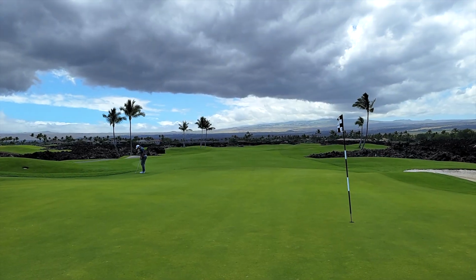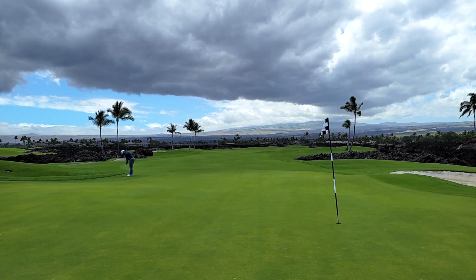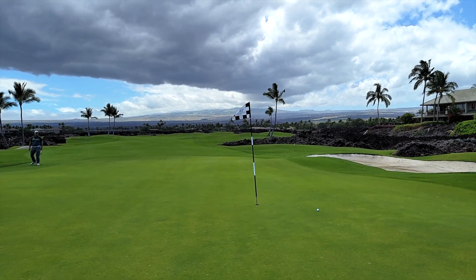At the time I played this course, we were not allowed to take out the flagstick. In the comments below, let me know: do you normally take it out or do you leave it in?